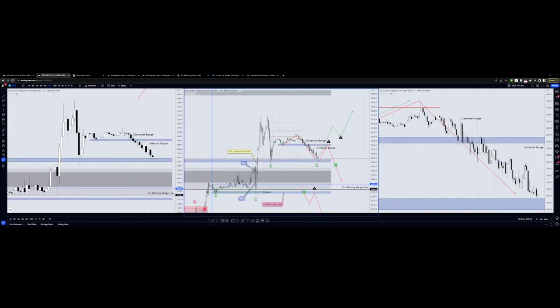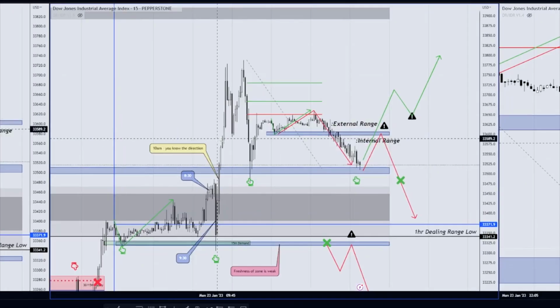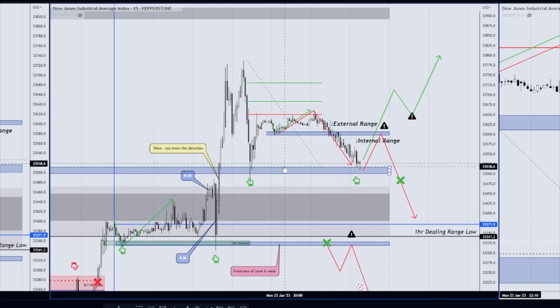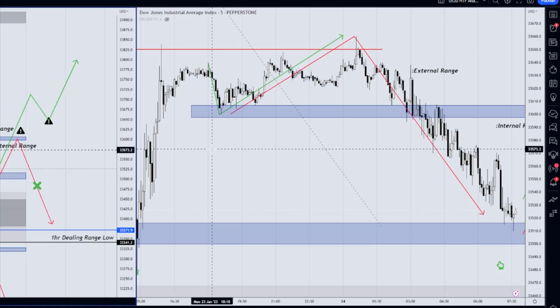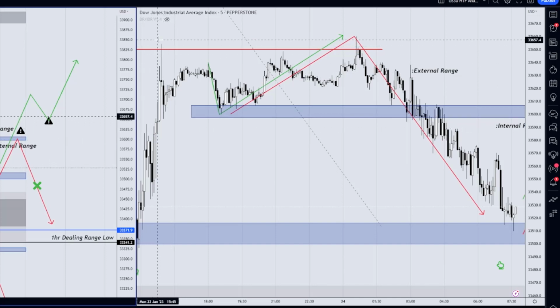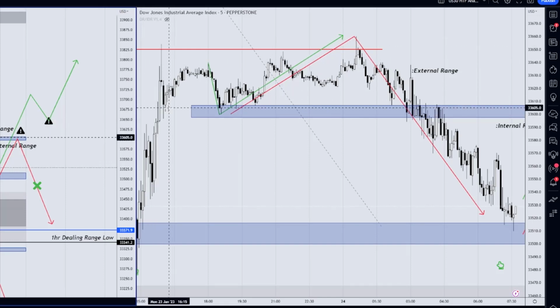It's just gone 7:30 in New York time, and looking at the 15-minute, I've established an external range and internal range based on this high and this low. So when we zoom in on the 5-minute, we have a high and a low, so there's a small range just by here that gets formed on the 5-minute.